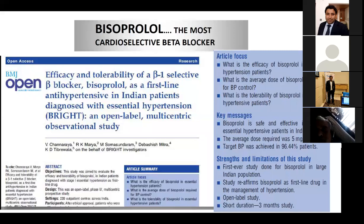The key messages that were delivered were: bisoprolol is safe and effective in stage 1 essential hypertensive patients in India. The average dose required was at least 5 milligrams per day, and the target BP was achieved in 96.4% of the patients.